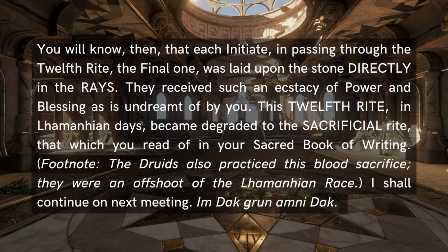polished surface. You will know, then, that each initiate, in passing through the 12th rite, the final one, was laid upon the stone directly in the rays. They received such an ecstasy of power and blessing as is undreamt of by you. This 12th rite, in Lemanhan days, became degraded to the sacrificial rite, that which you read of in your sacred book of writing. Footnote: the Druids also practiced this blood sacrifice. They were an offshoot of the Lemanian race.